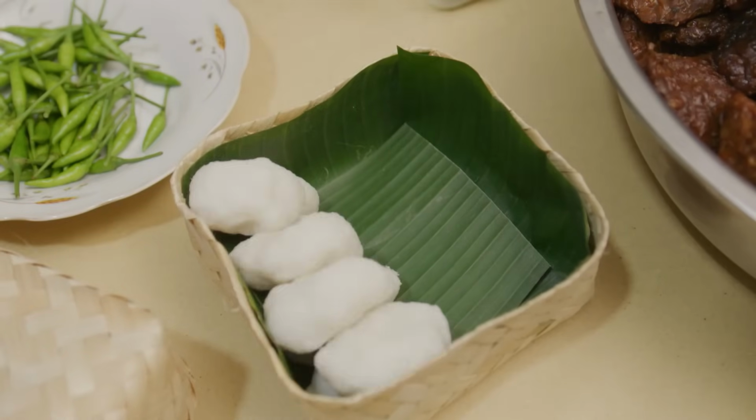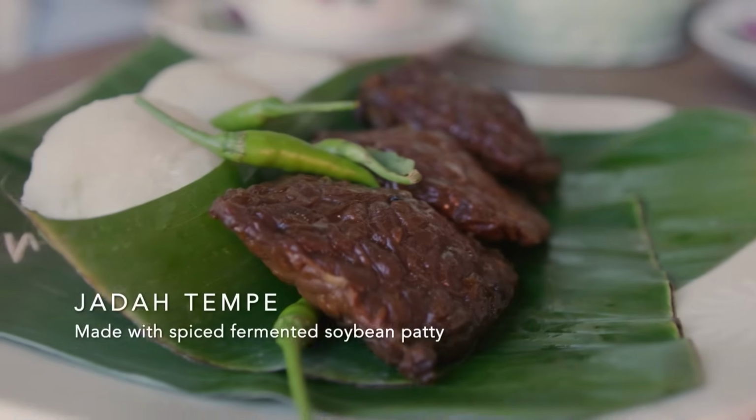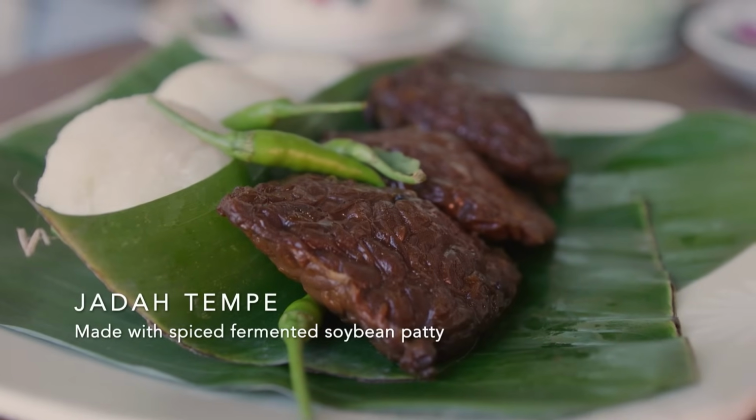The coconut rice shaped into chewy and savory balls. Together, the red and white colors of this authentically Jogjanese dish recalls the Indonesian flag.